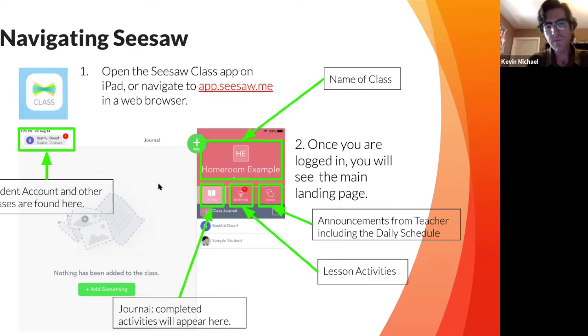teacher. And then on the right, the third item is inbox. This is where announcements from the teacher will be received, and this is where teachers will be sharing their daily schedule. So when your child first logs into Seesaw for the day, the first thing they should do is make sure they're in their main teacher's course, homeroom course, if they're in more than one class. And then they will click on the inbox to look for new announcements. And in that inbox, they should see the schedule for the day, which would include any links to Google Meet or Zoom video conference sessions that the students would join.